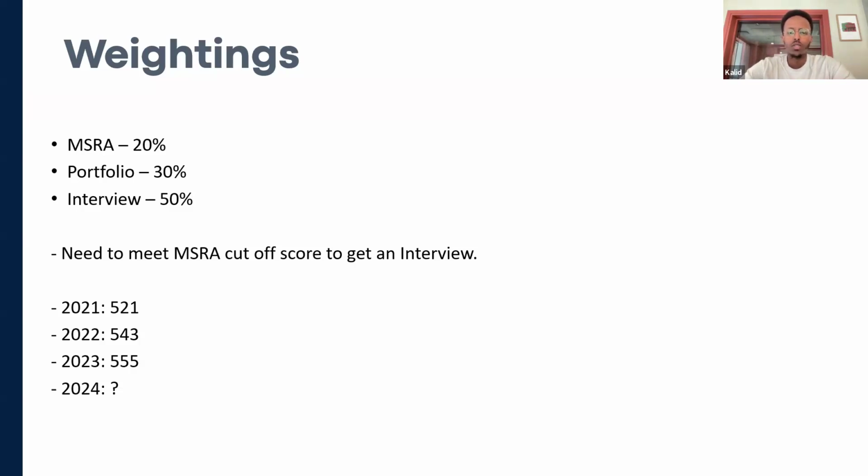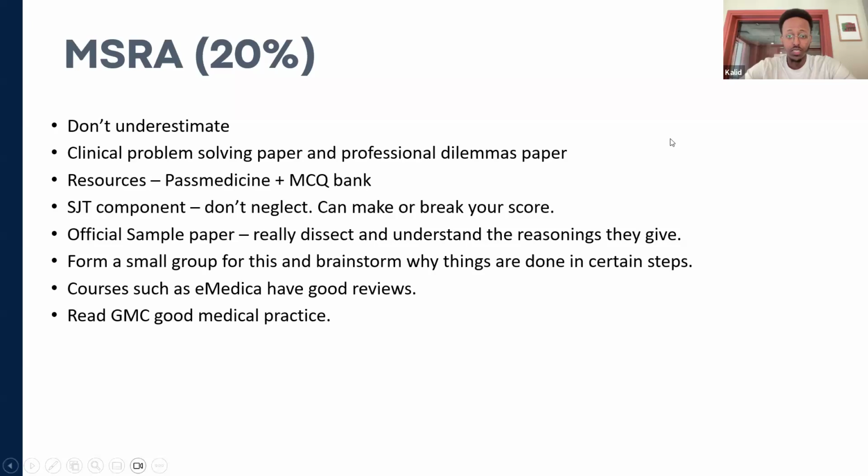And I don't think it's something that you can cram in a few weeks. But I'll get onto the MSRA next. Next slide. So just to emphasize, don't underestimate this exam. The exam itself is comprised of 2 components. There's a clinical problem solving paper, and then there's a professional dilemmas paper, aka a situational judgment test.